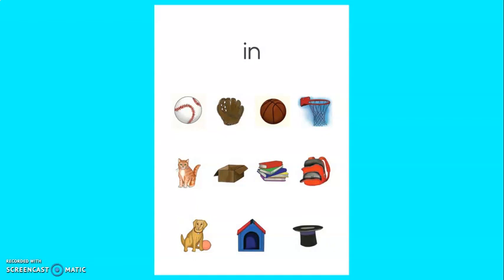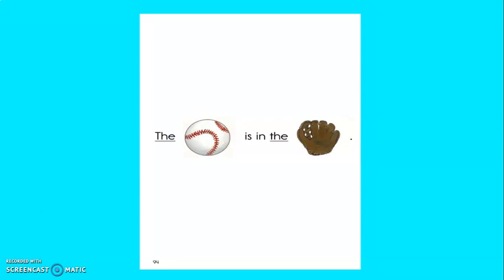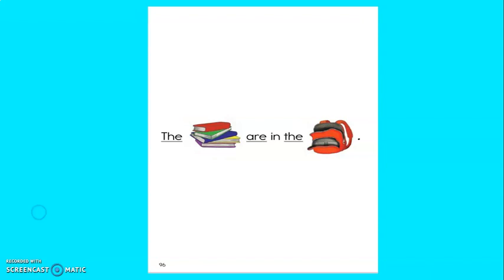Let's practice reading some sentences. Point under each word as you read. The cat is in the box. The baseball is in the glove. The books are in the backpack. There's our tricky word. What is our new tricky word? You got it. Out. Let's read some sentences with our new tricky word out in it.